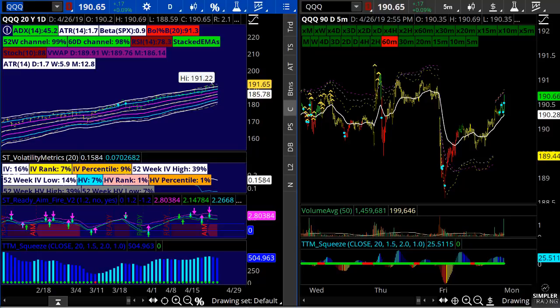So the idea is, how do we play a market like this? Well, I don't mind having some hedges in place, far out of the money puts on the Qs and the spiders, and that way if we wake up and the markets are getting slammed, that part is covered, and then just playing the strong stocks to the long side.